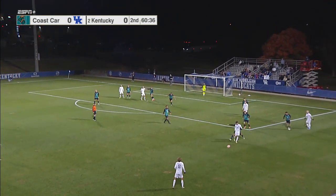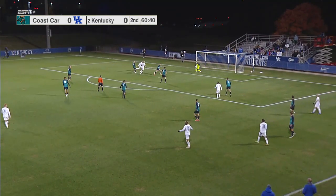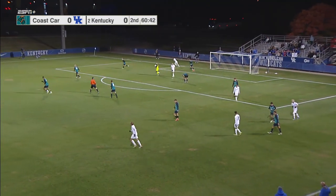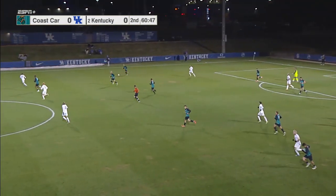Maurice looking to settle. Holstad with a nice service. And it was Petroni who got it before Grinning.